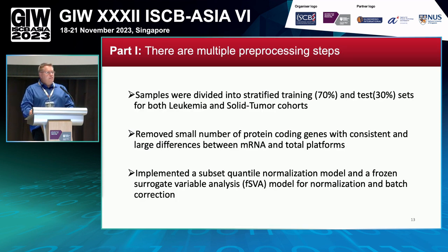There are multiple processing steps. We divided samples into a stratified training and test set. We removed a small number of protein coding genes with consistent and large differences between mRNA and total platforms. And then we implemented a normalization method as well as a batch correction method for input into our classifier.